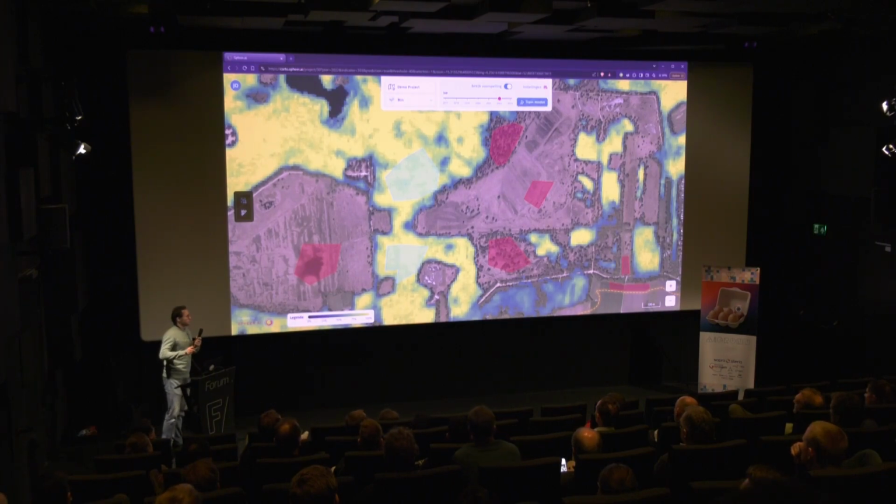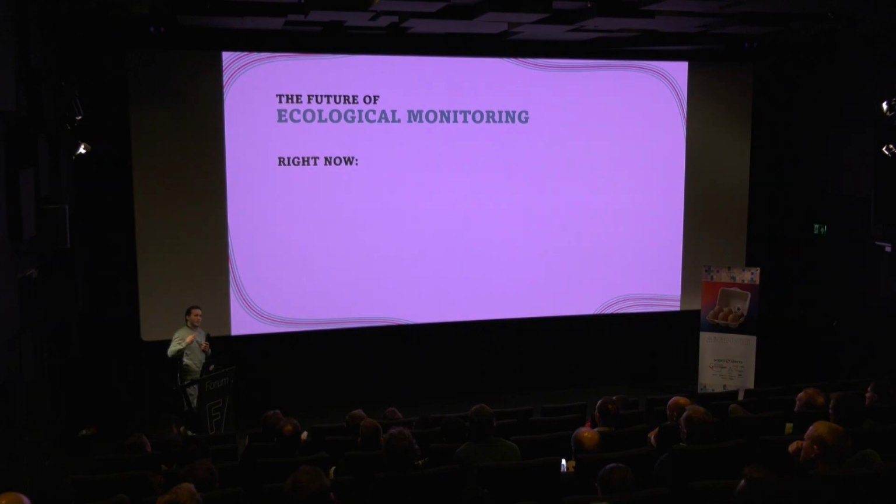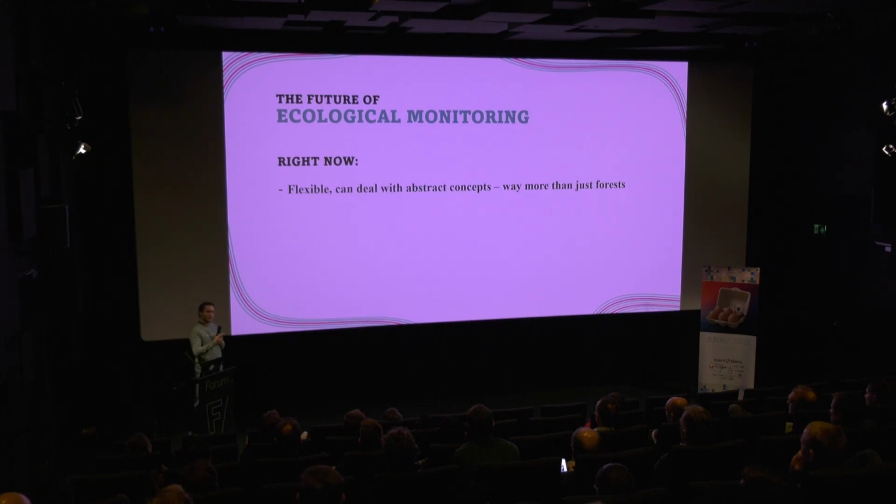And in my honest and of course completely unbiased opinion, systems like this are the future of ecological monitoring. Because already it is possible to create maps of quite abstract concepts, right? It's very flexible. It can deal with abstract concepts. Also way more than just forests. We've quite successfully tried this on the sea couch that I mentioned before, as well as heather and, well, yeah, a lot more stuff, obviously.